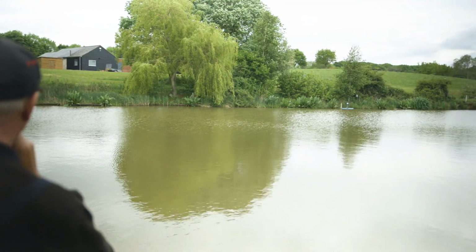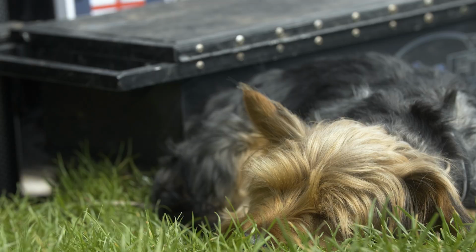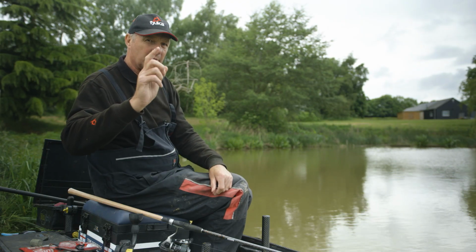Well, there's one thing for sure about fishing. You can have all the nice gear, all the best baits and everything. But the most important thing about fishing is swim management.